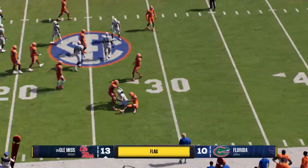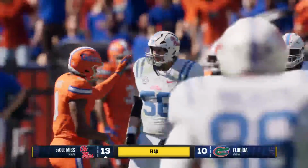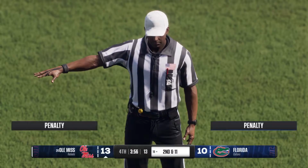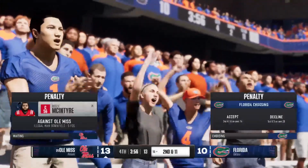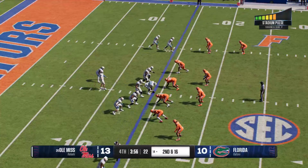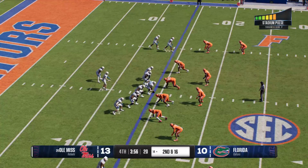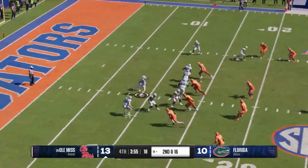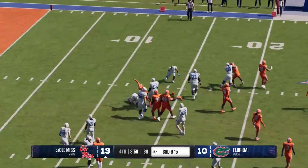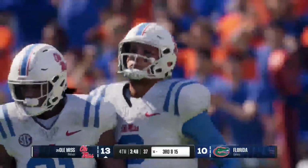Reads it, fires complete. They make the stop, but there is a flag on the field. We'll see what that's all about. So the decision has been made, and the coach will take the penalty. And now on second down for this offense. Looking to pass. It's Dart. Got his man. Tackled almost immediately. They're well short of the first down.